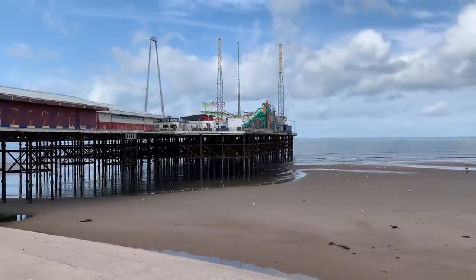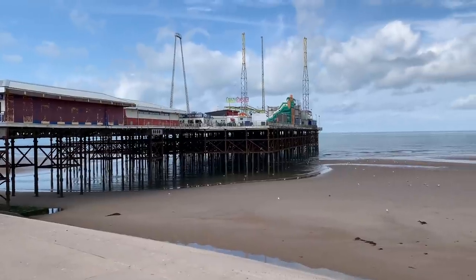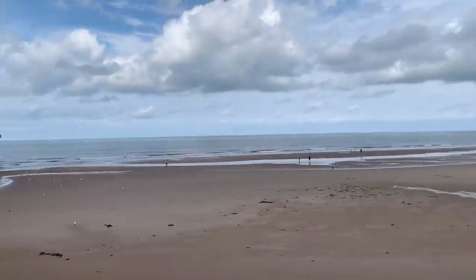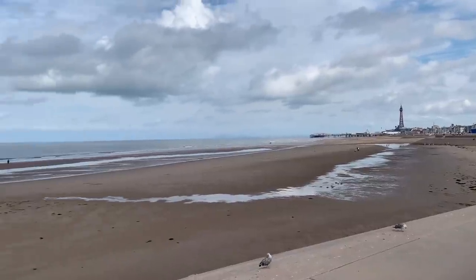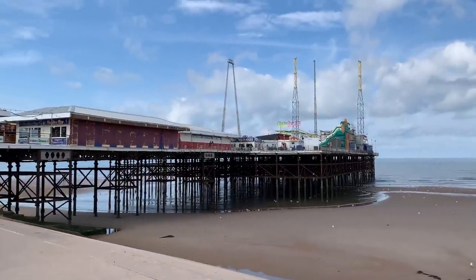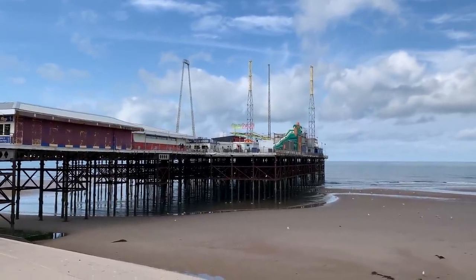And we're going to go and see what we can find. So we'll start at this end of South Pier and you can see when you look at it that it's quite a lot wider than all of the others, and it's also quite a bit shorter. When I turn round and look at Central Pier, even from this distance that is considerably longer. But South Pier was deliberately built as a shorter, wider pier so that there was more room for pavilions and attractions and things on it.